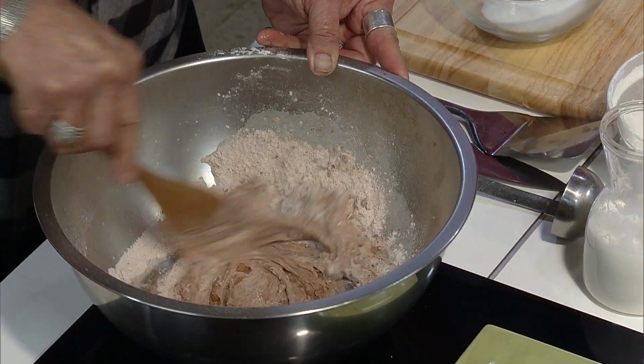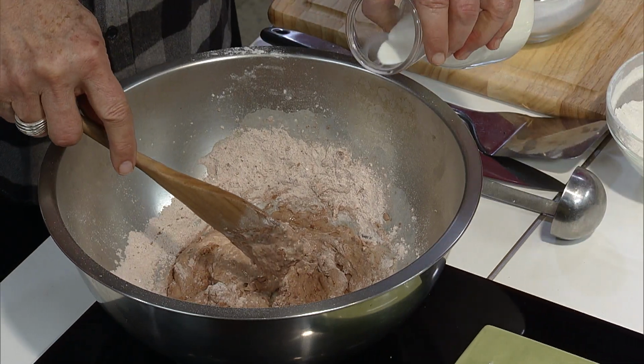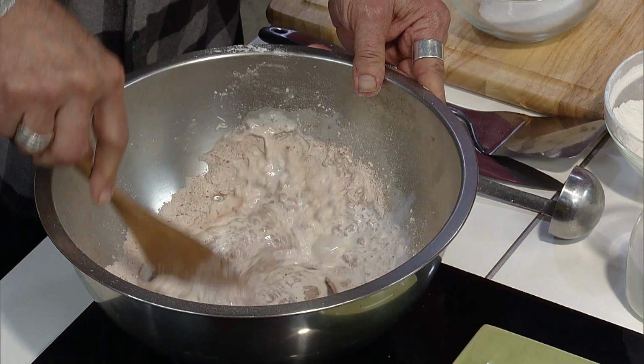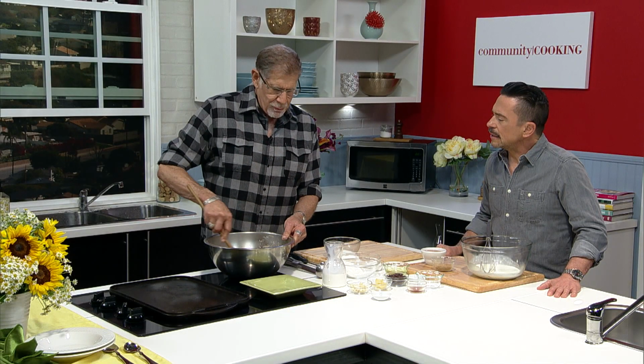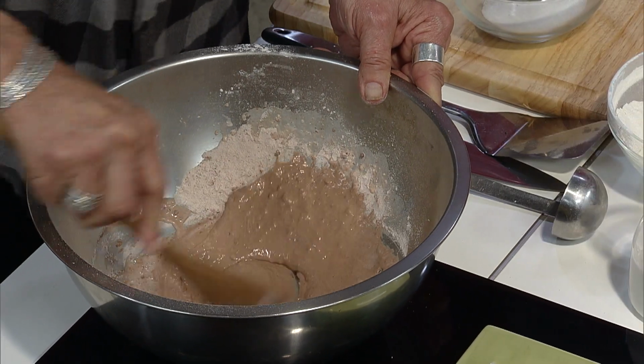All right. So we're going to let this sit anyway, so I can chop the other things. You can add more if it's too thick. That's why you start out with a cup, and you can just keep on adding if you need it, so you can get it to this consistency. What consistency are we looking for? A looser batter? I like it not real thin. I kind of like it to have some body on it, and we'll go from there.